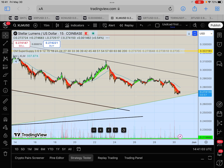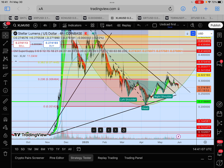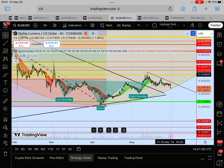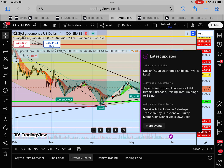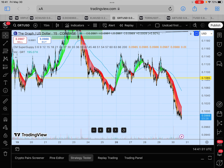XLM also in a downward trend, zooming out into the 4-hour. We had that inverse head and shoulders. It did not break the 0.32, but it is doing a little bit of downward consolidation, also below the 200 EMA. We do want to see that push and hold above the 200 EMA and potentially break this downward black trend line before seeing a better move for an investment on that one. And then GRT and Tornado.